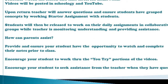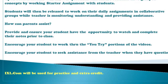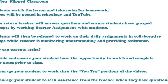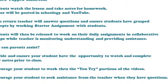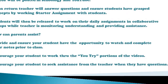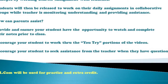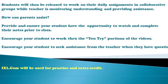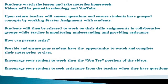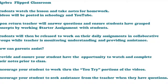At Hudson Bend, algebra is taught as a flipped classroom, which means that students watch videos and take notes of concepts the night before they come to class. During class, the teacher has the opportunity to answer questions and then monitor the students as they work on level work. As a parent, you can assist your student by making sure they have the opportunity to watch and complete their notes prior to class. Also encourage your students to actually do the you-try portions of the video, and encourage your students to ask questions the following day.